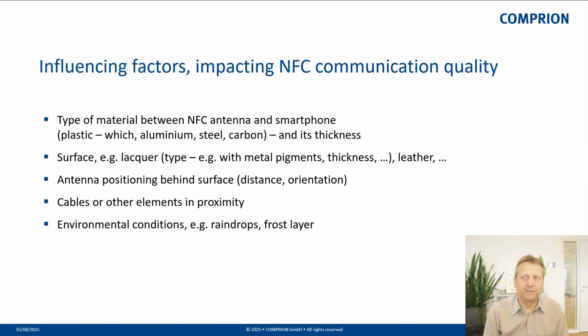So what are the influencing factors which determine the communication quality via NFC between the smartphone and the vehicle? Of course, it's first of all the type of material in between the phone and the NFC antenna. It can be plastic, and there's a question which plastic. It can be aluminum, steel, carbon, and of course the thickness of the material. It's also about the surface. Is it a lacquer on top of the surface? What type is it? With metal pigments maybe, the thickness. Is it leather inside of the car? It's the antenna geometry and the positioning behind the surface, the distance, the orientation, all of this. Are there any cables or any other stuff in proximity to the NFC antenna which is impacting the radio performance and has some impact on this?